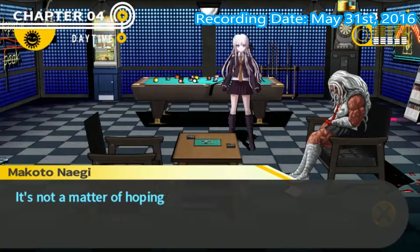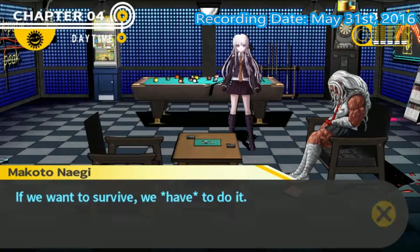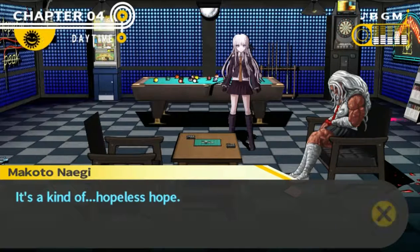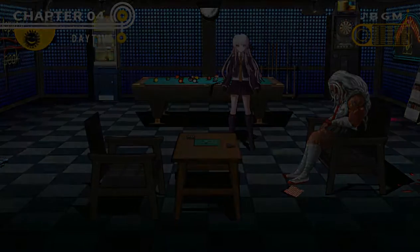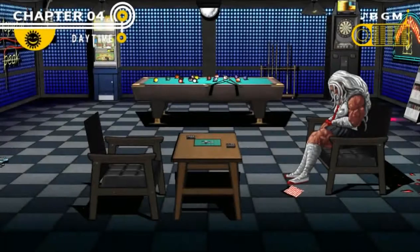Alright, finding out who killed Sakura. It's not a matter of hoping we can do it. If we want to survive, we have to do it. It's kind of hopeless, Hope. We have no choice but to just do it! Okay, let the investigation begin.